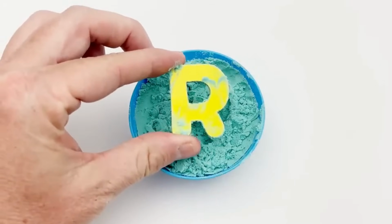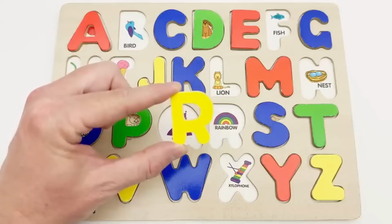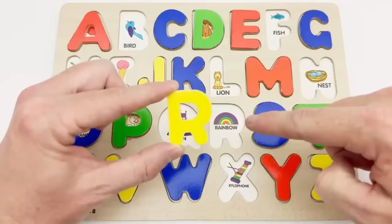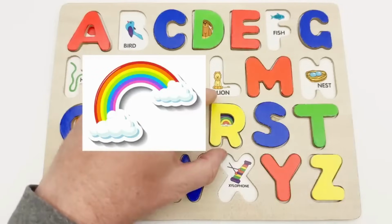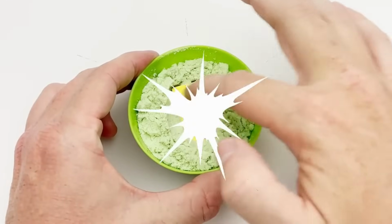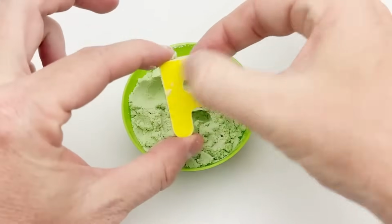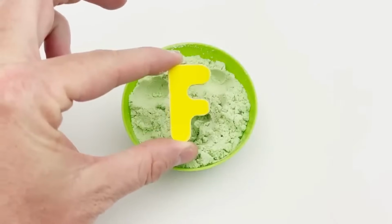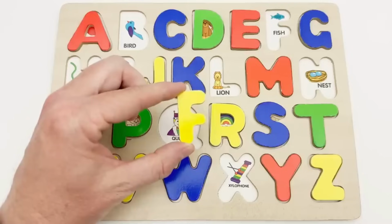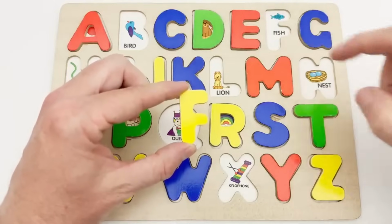R. Yellow R. Our yellow R goes right here. R is for rainbow. F. Yellow F. This yellow F goes up here. F is for fish.